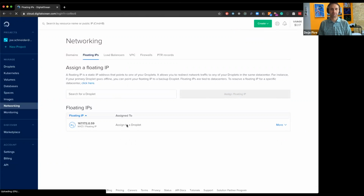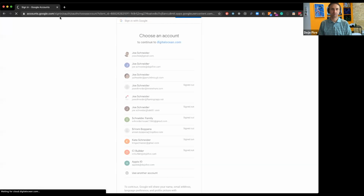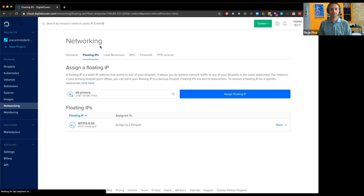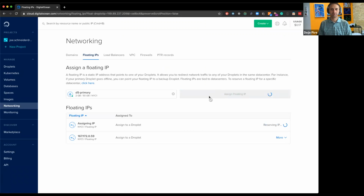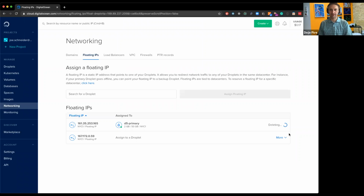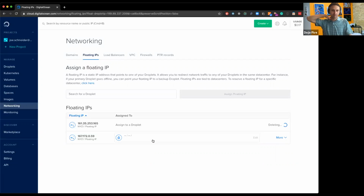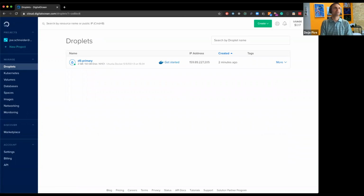All right, assign floating IP. 0.59 is actually the one we wanted. Sorry, I think it logged me out. Let's try reassigning to a droplet. There we go. That's what we wanted. 0.59 to D5 primary. All right, so now we have a device up in the cloud. Let's go talk to it.